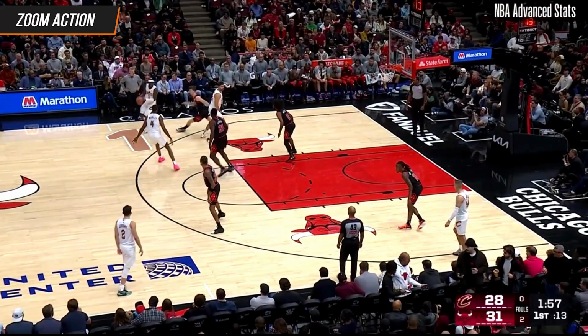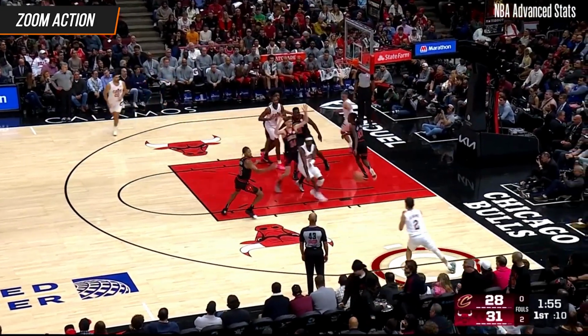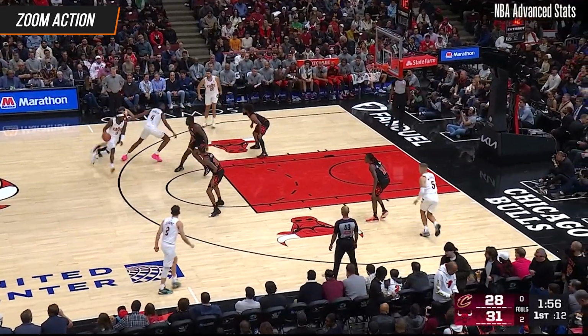After the initial Zoom action, the Cavs use a corner cut and relocation to stress the Bulls' defense. Sam Merrill cuts along the baseline as Ty Jerome relocates from wing to corner. This punishes the Bulls' defender who helps on the drive and leaves Jerome wide open for a corner three. Now here's one more look at the play.